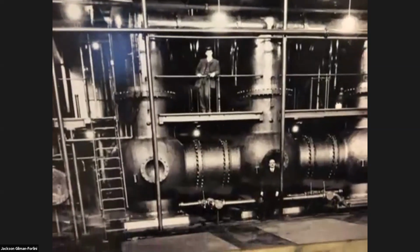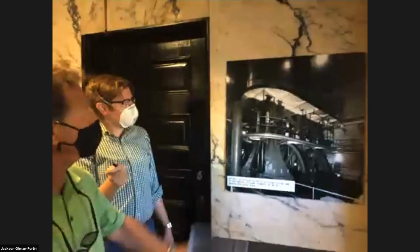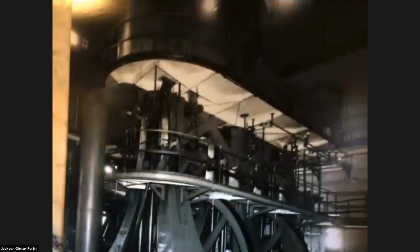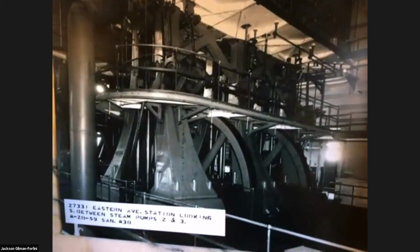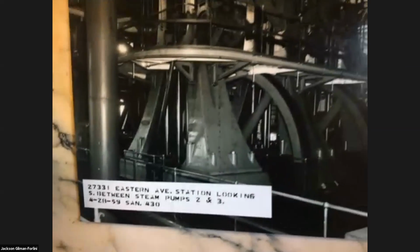Now, if we look on the other side of the wall here, here's some additional historic photos of the original equipment. Chris, what are these? Why don't you describe to us what we're seeing? These are part of the steam pumps as well. This was coal-fired steam. These are the pistons, the wheels that are driving the steam pistons up every cycle. And in what year did these go away? The building was beginning to be electrified in 1959.